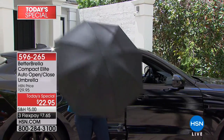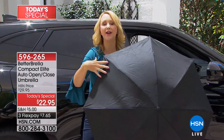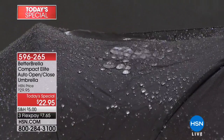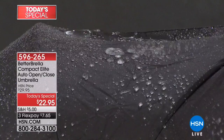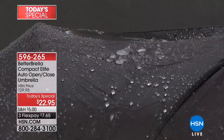And this is that brand new hydrophobic technology. So the water is afraid of this. It rolls right off. Think of this as that treatment you put on your windshield that allows the water to bead. So 90% of the water is going to roll right off, meaning it's not going to soak through on your Better Umbrella, and you're going to stay more dry than ever before.